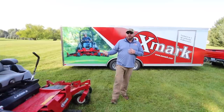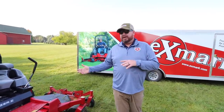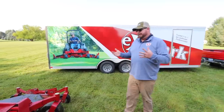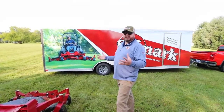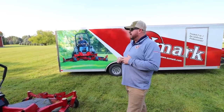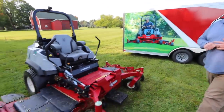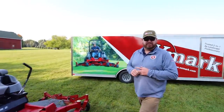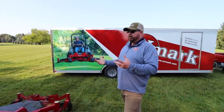Absolutely. They are rear discharge compatible. They're set up right now with a mulch kit and a low lift blade. That particular setup will give us the premium cut out of this mower. Now, if you're taking somewhere that's a foot of grass and you're trying to knock her down to 3 inches, sure, you can do it, but you need to rear discharge with it. You need to leave that back open.